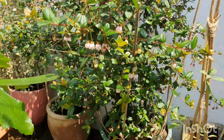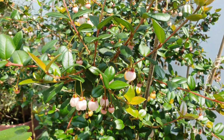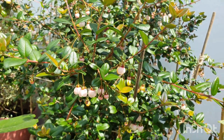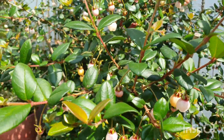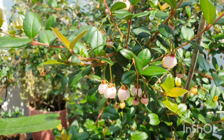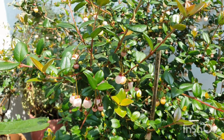But yeah, I just thought I'd show this to you quickly, that you see how my beautiful Chilean guavas are doing. I just adore these plants. They are my absolute favorites. They're in the myrtle family, and you know, the flowers are always so beautiful, and all the myrtle flowers are always so attractive, I think.